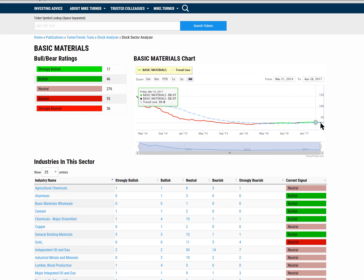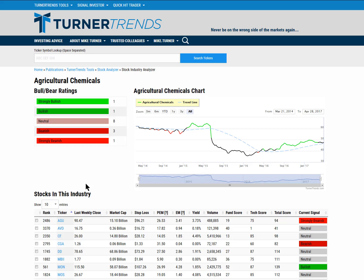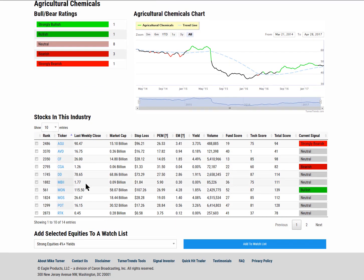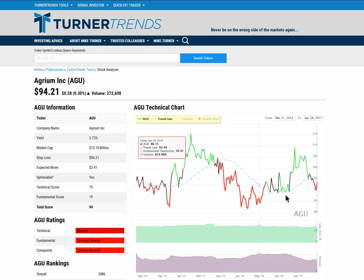It's trending pretty flat. If you wanted to look at the very first one, again, just to give you an example, this is the industry. So we're drilling down from the top. We're looking at the sector, and now we're looking at the industry, the first industry in that sector, and it looks like there are 14 different holdings or stocks in that particular industry. You could click on an individual stock. So we've gone from sector now to industry to stock, and you can see that this looks pretty weak.